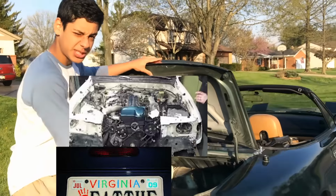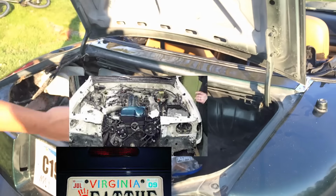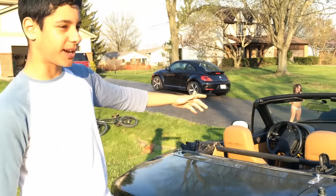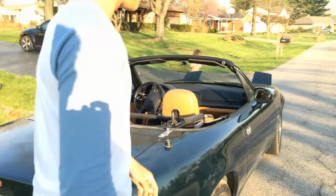This is where I keep my 2J swap all the time. You know, minty fresh, clean, haggard garage. I just forgot to pull up the e-brake and my car kind of rolled away, but whatever.